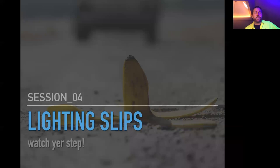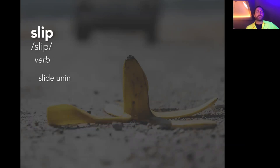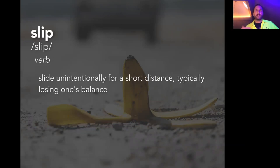So as we talk about lighting slips, it's really watch your step. What is it that we are looking to as it relates to what is a slip? A slip is sliding unintentionally for a short distance, typically losing one's balance or footing. That's why we have the banana peel there. Every one of us has had those situations where we felt off kilter, a little out of balance as we've stepped on a surface and kind of lost our balance.